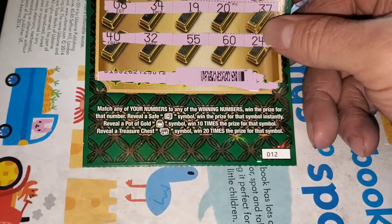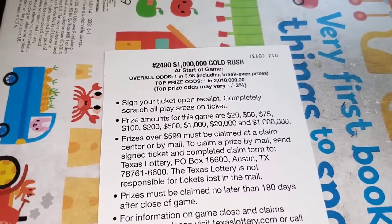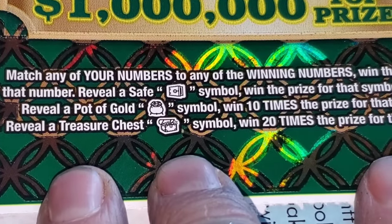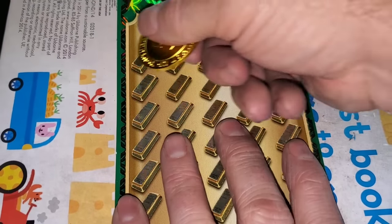Gold Rush. 9, 10, 11, 12, 13. One in 3.98. Safe to win. Pot of gold, sorry, for 10X. Treasure chest for 20x. See if we can find some of those.